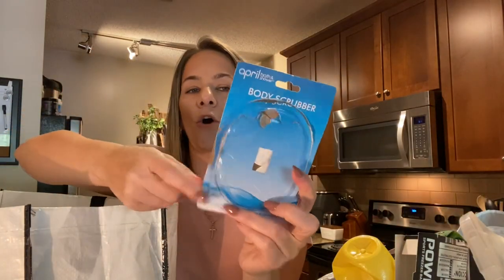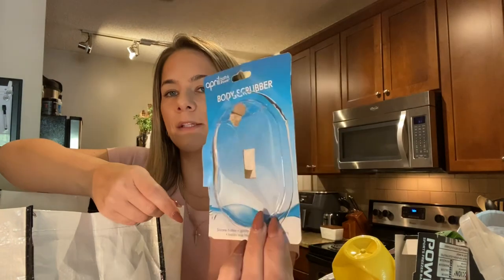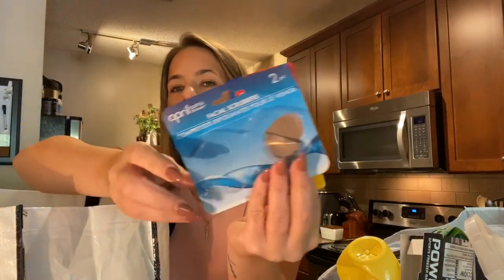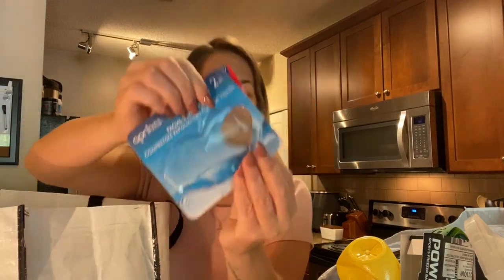More Dove, y'all, we go through a lot of soaps, and I never know if I got one in. This was a silicone body scrubber, and we love it, we keep it in the bathroom, it's just for your bodies. This is another silicone face scrubber, and I love getting those, y'all, love it.